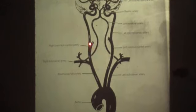Let's follow them up. At about the level of your thyroid cartilage, about the level of your Adam's apple, the common carotid splits. We say bifurcates.